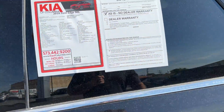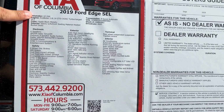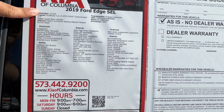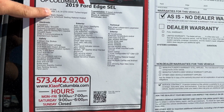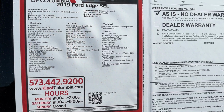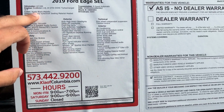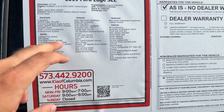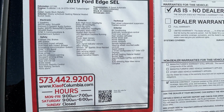And just to cover the majority of equipment that we'll see today, we're going to have about 67,546 miles. This is powered by a 4-cylinder, 2-liter turbocharged engine paired up to an 8-speed automatic. So we've actually got a different transmission here. And this is agate black metallic that we're seeing here with an ebony ActiveX seating material inside.